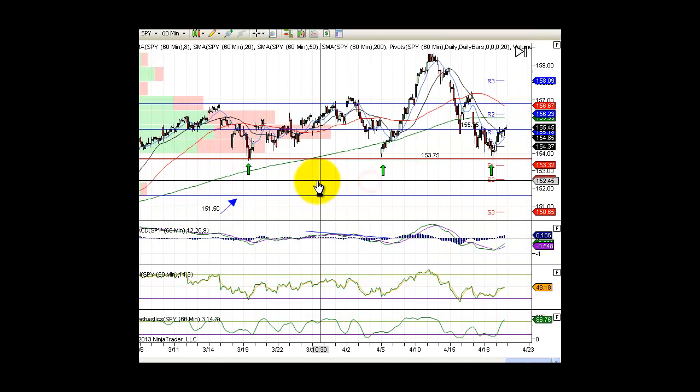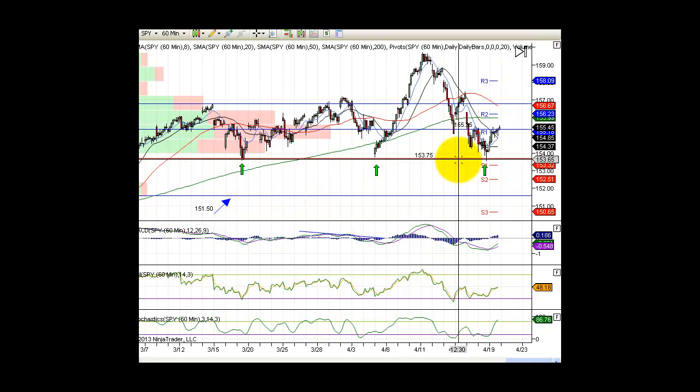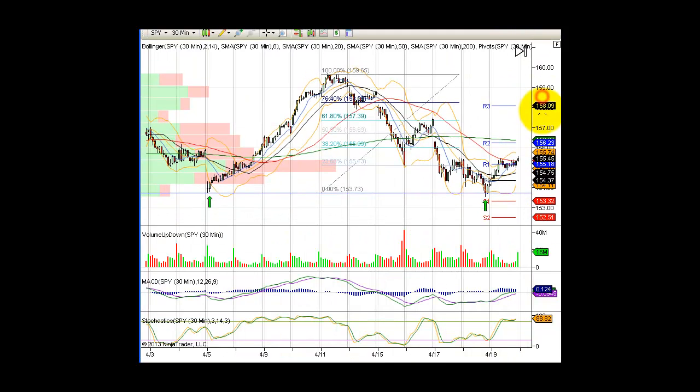This is going to be a real important area where a lot of people will be looking for the markets to break lower. If indeed that does break lower, I think all bets are off to the upside for at least several weeks. And then we're going to have that little retracement that we're looking for. 150 will be the spot for now. That's the first target. Here's the 30-minute chart.